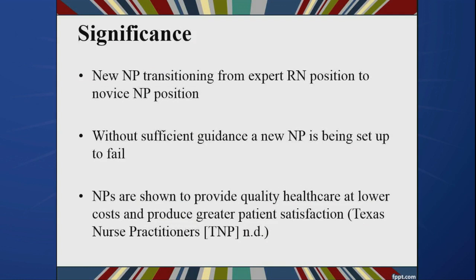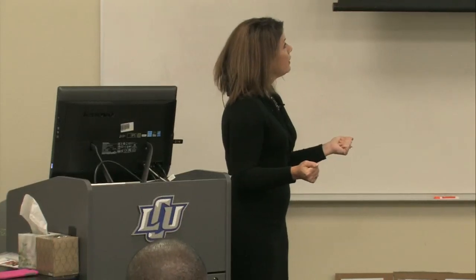So, what was the significance in this? When you have a new NP transitioning, you go from an expert RN position to a brand new novice NP position, and that can be very overwhelming and daunting. So then you have a new position, you're in a novice position, and you don't have sufficient guidance. And so I believe that you're being set up to fail in many situations. Maybe not intentionally, but it can be set up to fail.